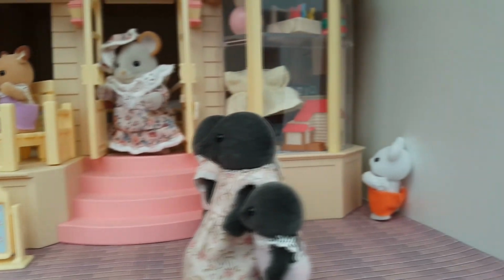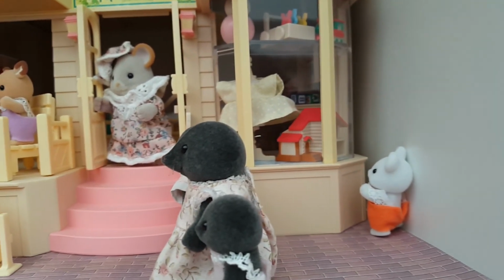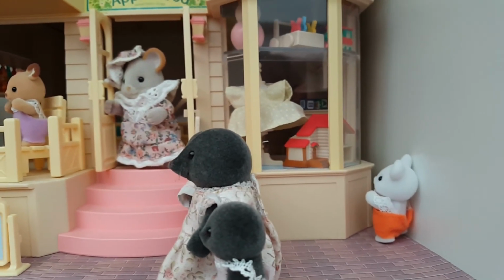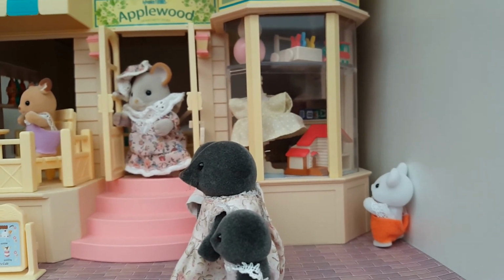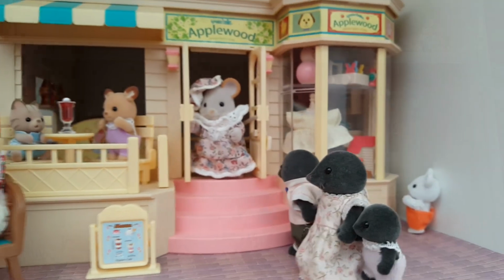And then finally over in the corner here is this little marshmallow mouse, and she's really taken with that doll's house, and she seems to be really eyeing that up. And I'm sure she will be running back to her mother to ask if she can have that maybe for Christmas or a birthday or something like that.